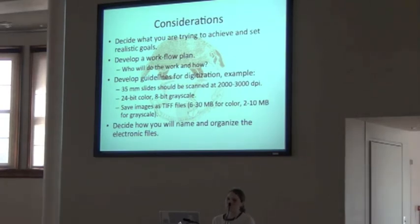Develop a workflow plan. Who will do the work and how? We had students scanning a lot of the slides, student interns, and they would scan the slides, and they would crop the slides while the other slides were scanning at 2 minutes a slide. And then they would enter information into a log, either a log that they generated in Microsoft Word or Excel. And then we would have a staff member who was more familiar with the catalog books and the collecting events go back and take the log and the field books and enter that information into FileMaker Pro.